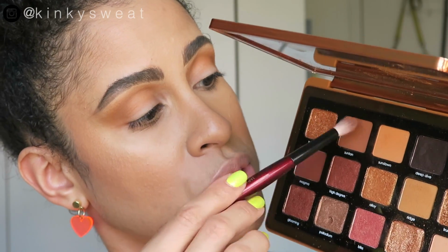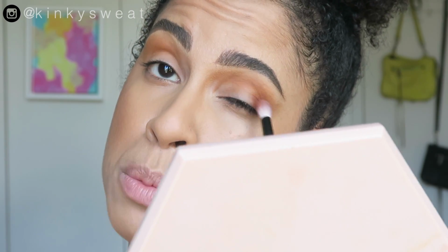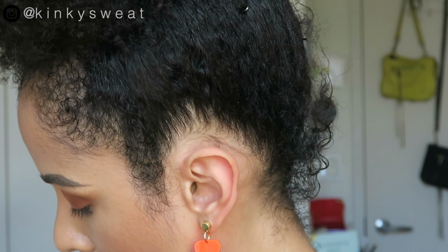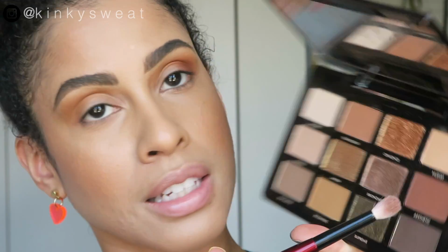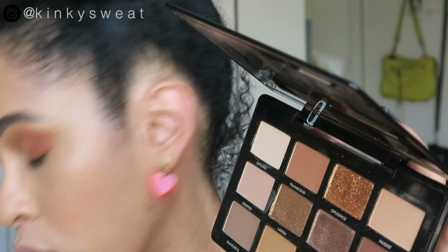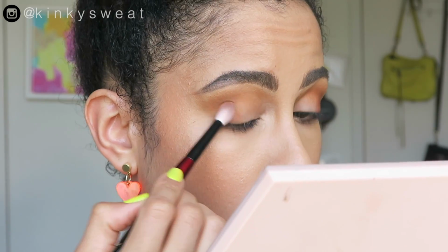Next up, let's go in with Suntan. Tapping off a little bit and going in with my Sonia G Crease Pro, right on the outer corner, wiping off the Crease Pro and now going in. I think Transcend is the one because Aesthetic is a little more red, and I plan to match up Aesthetic to Magma, so let's go in with Transcend. Tap that right on top.